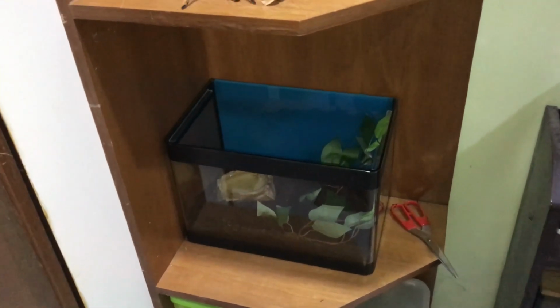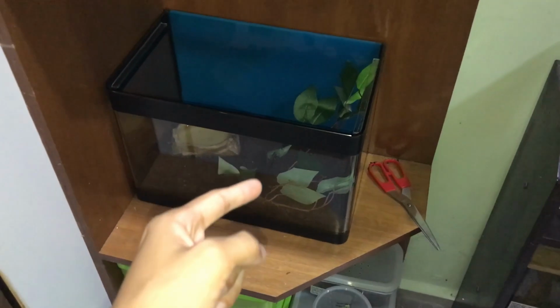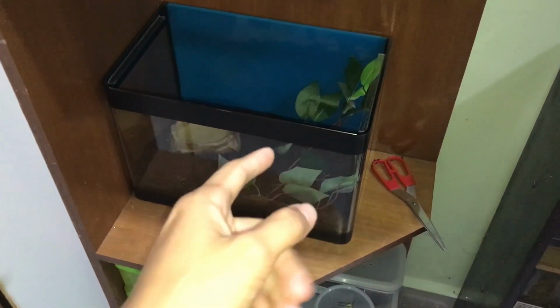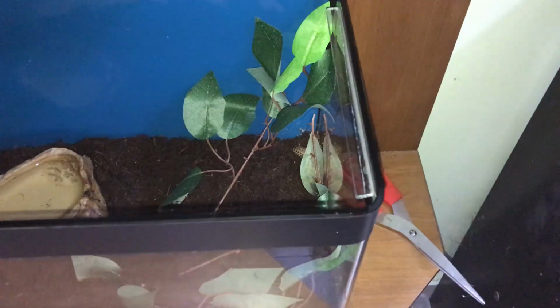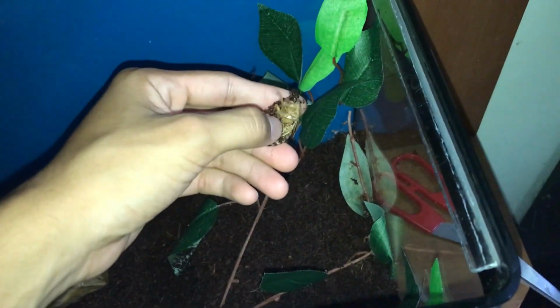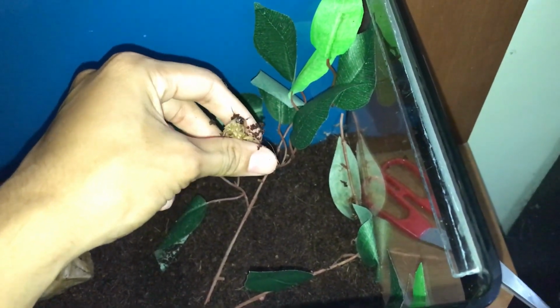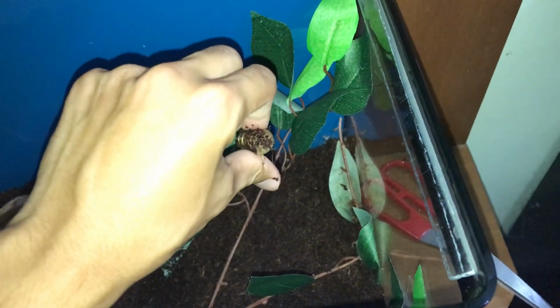Something unfortunate happened today, and you probably know that this is my Pac-Man frog's enclosure, and she's not in there. So I'm pretty sure you've guessed what's up in this video. Yesterday I tossed in a dubia roach for her, but she didn't eat it. And usually I don't feed her every day. I usually feed her like every 4 days or so. And she didn't take it.